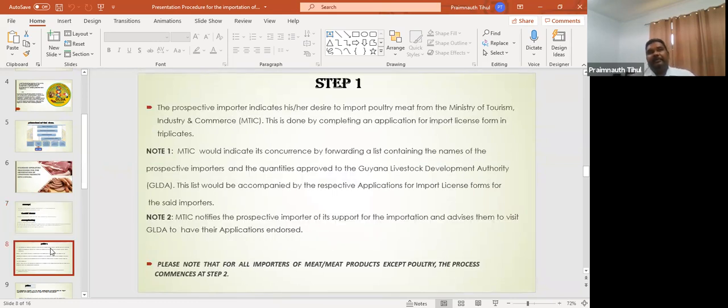All right, so this SOP is basically an 8-step SOP that was developed for the purpose of the importation of processed meat. The first step basically deals with the importation of poultry meat. And it should be noted that on a regular basis, we do not import poultry into Guyana.